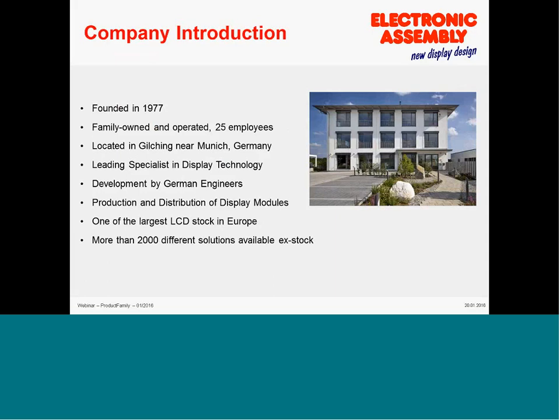Our company, the company Electronic Assembly, was founded in 1977. Since this time we are doing design in display. We are very experienced in display technologies. It's a family-owned company. It's still a family-owned company. We are around 25 employees here in Germany. It includes the engineering department, quality department. The stock is here in Germany. We are located near Munich. The town is called Gülching.